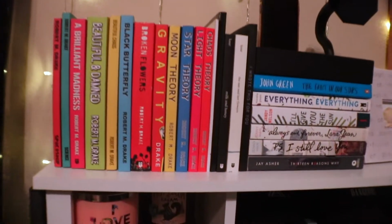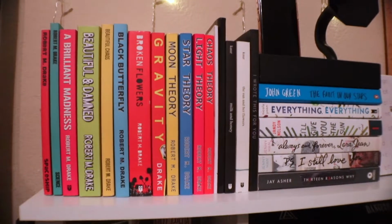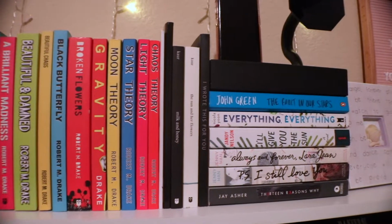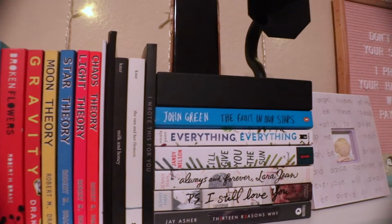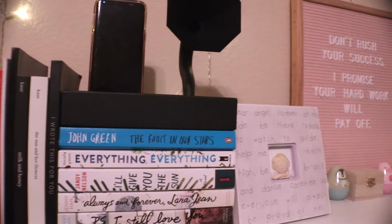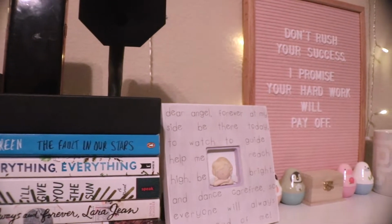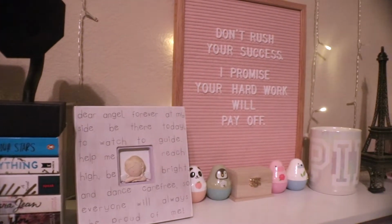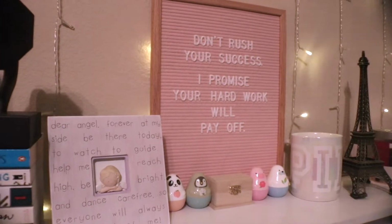On my headboard, I have some books. I have a lot of poetry books just because I can get through them a lot faster, and I don't really have a lot of time to read. But on the top of this other stack, I got this from Target, and it amplifies the sound of your phone, so you don't really need an aux cord or anything. It's really cool. I have this Dear Angel frame that my mom gave me a couple years back, and I have my letter board from Amazon.